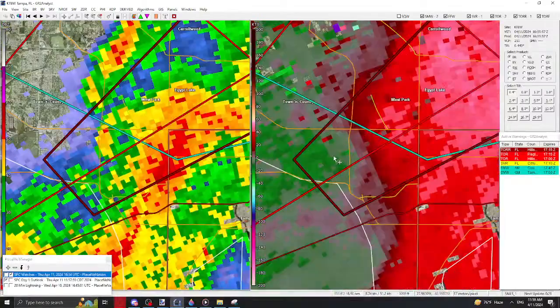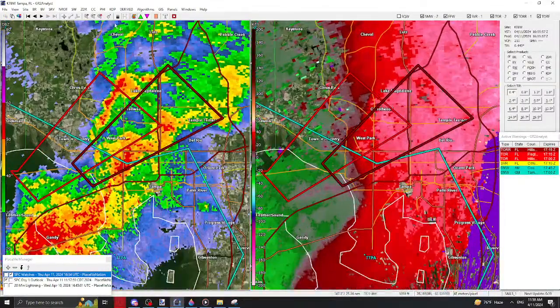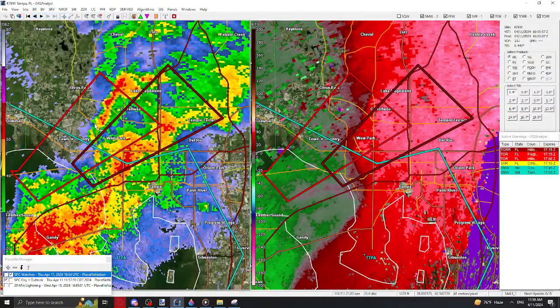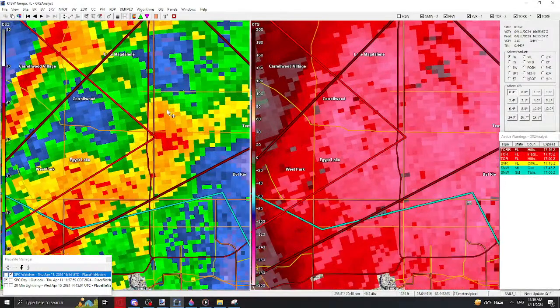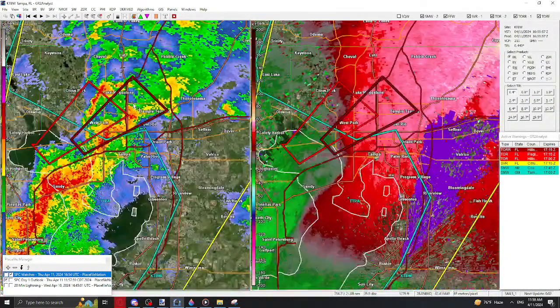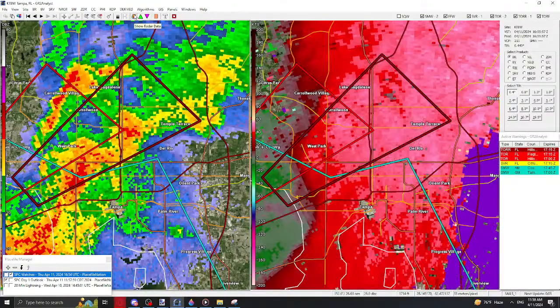But yeah, that is a warning because of a waterspout moving onshore. Even though velocity is not showing much, because of that kind of report, it is still advised that you seek shelter immediately if you're in West Park, Carrollwood, and Temple Terrace, or any area in between there, because it is a very populated area.